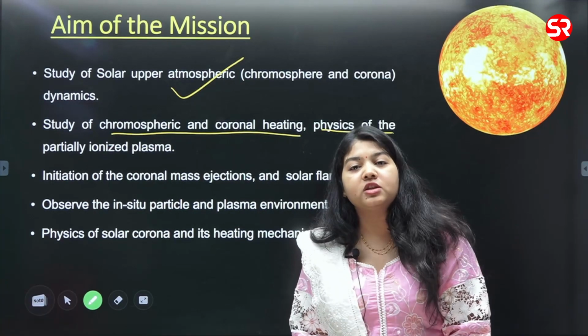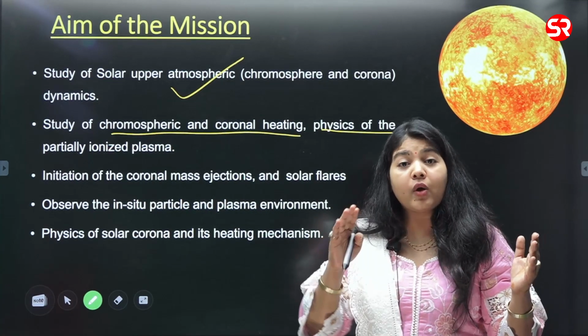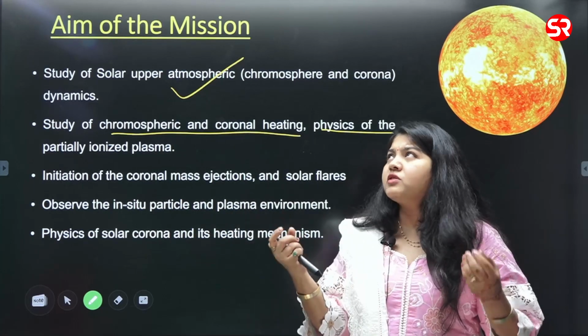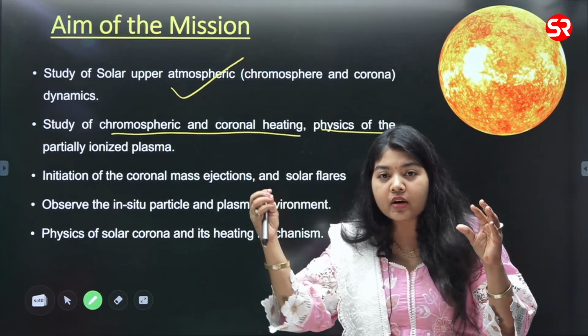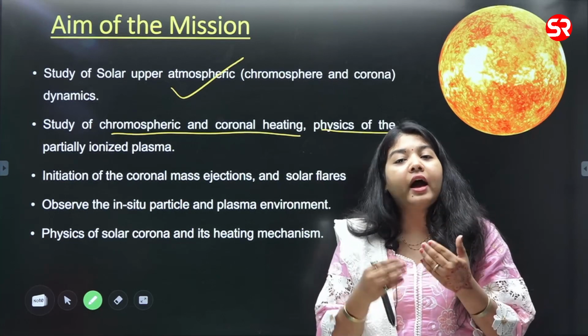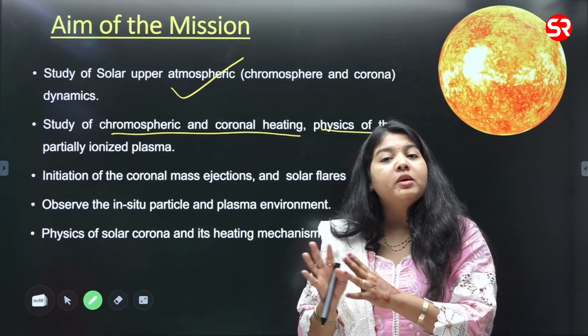What is plasma, bacche? Solid, liquid, gas: these are the 3 states we know, and the 4th state is the plasma state. The plasma state, most simply, is what you see in a tube light. In the tube light there is a gas and you run electricity, and because of the passing of electricity and the heat applied, the gas gets ionized and moves into the plasma state.